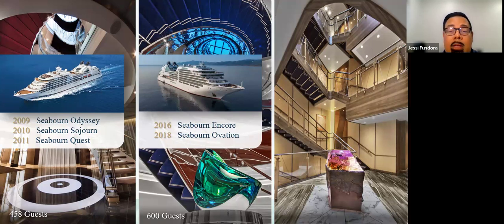Now, the Encore and the Ovation are identical to each other, just some artwork that changes, but they are very similar in the layout to the Odyssey class. So if you did go on the Odyssey class and wanted to go on the Encore class, you'd recognize the ship immediately because the layout is identical.